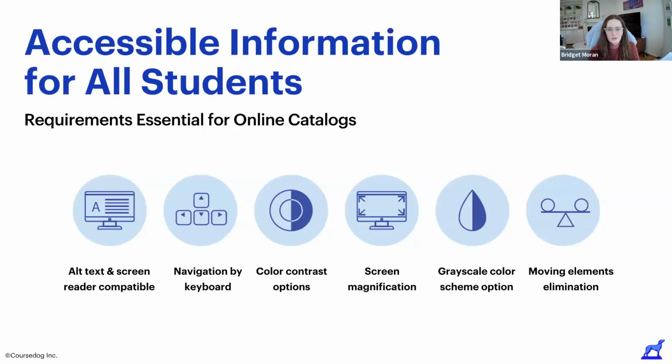I know we quickly touched on accessibility earlier in this webinar, but I wanted to go ahead and touch on this again because I do think this is such an important topic. An essential part of, I think, any discussion when it comes to the catalog should always include: are we making sure that students of all abilities can access the resources that are built for them?